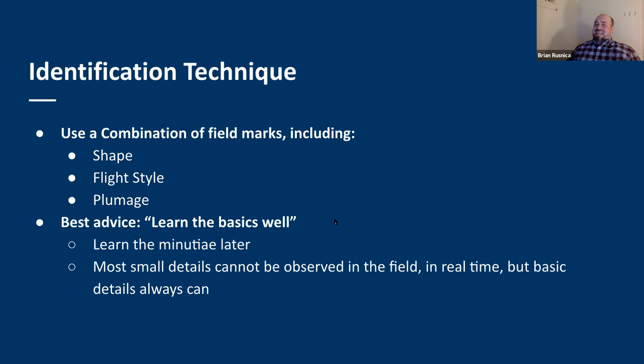All right, here's a real quick crash course in identification technique. What we want to do as observers for raptor ID is use a combination of field marks that includes the shape, the flight style, and the plumage of a bird. The best identifications, when we can be the most sure, are when we can combine different field marks to lock down that ID. The best advice I've ever received about raptor ID is to learn the basics well. And that's what I'm going to talk about tonight.